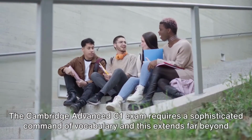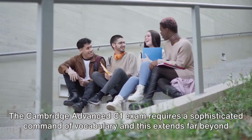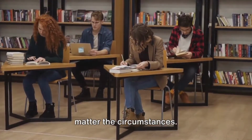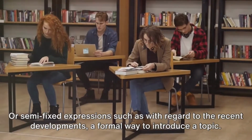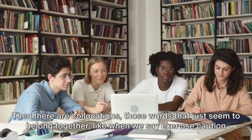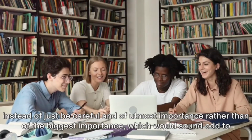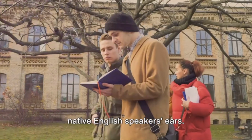The Cambridge Advanced C1 exam requires a sophisticated command of vocabulary, and this extends far beyond individual words. We're talking about fixed expressions like come rain or shine, showing your determination to attend an event, no matter the circumstances. Or semi-fixed expressions such as with regard to the recent developments, a formal way to introduce a topic. Then there are collocations, those words that just seem to belong together. Like when we say exercise caution, instead of just be careful and of utmost importance, rather than of the biggest importance, which would sound odd to native English speakers' ears.